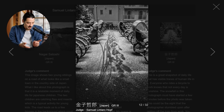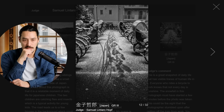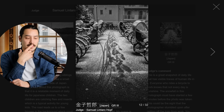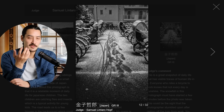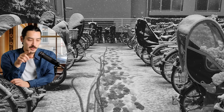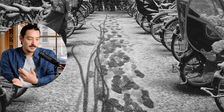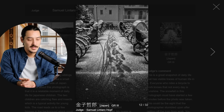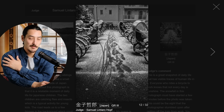Then I chose this one from a Japanese photographer, I can't read kanji. I was debating between this and another one, a black and white shot, which had a little bit more action in it. But I chose this one because it's so simple. It's something that everyone can take, but it tells a story without trying hard to show us a story. All these footprints, and the snow looks very fresh. So maybe this person came back from work, picking up his or her bike, and then it just started snowing. A great example of daily life.